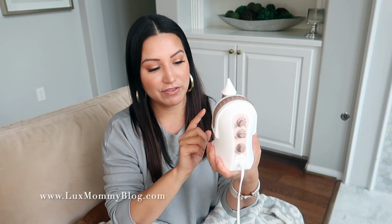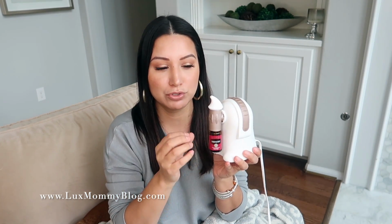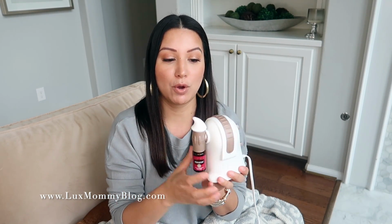I currently have this set to purification, but I change it out to whatever I want to do. I can put all my favorite essential oils and scents down below, because I don't always use my Young Living essential oils. There's a few other really beautiful smelling essential oils that I use. I'll link those down below, but I really love this.